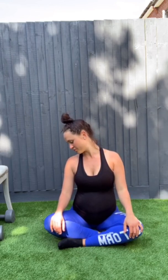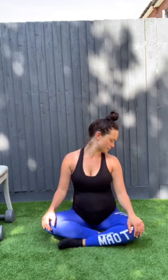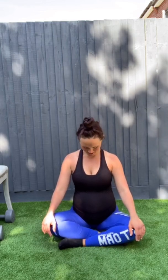Lift the chin back forwards and come back up and change the other way. So just start off by opening that side. And then bring the chin to the shoulder. Back forwards and up, and drop the chin forward to your chest. Hold it there.